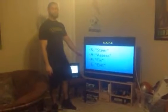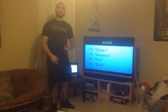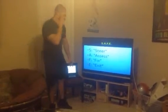This is what SAFE stands for. Okay, S stands for steer, A for assess, F for fix it, and E for exit.